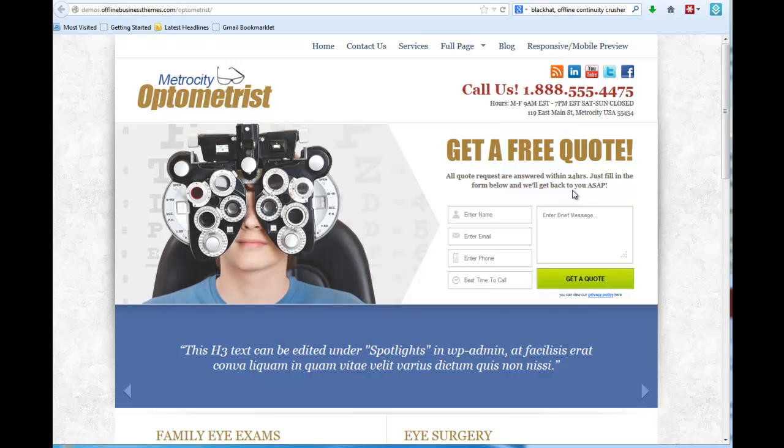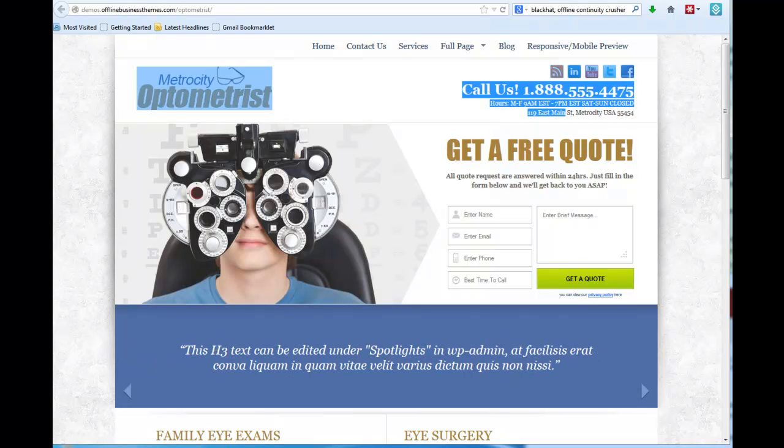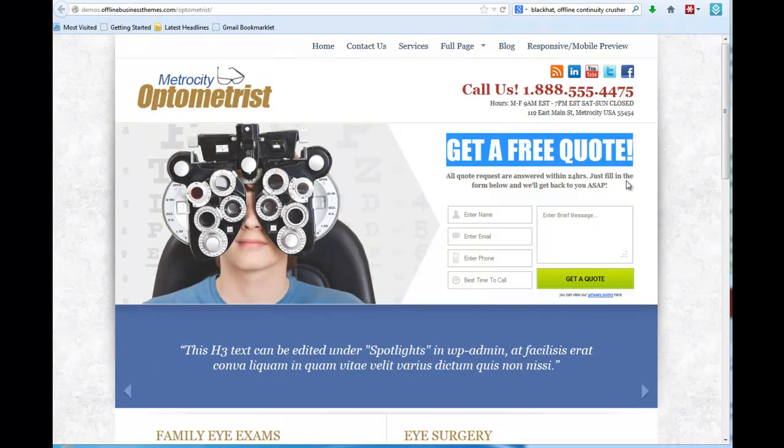So you want your primary information at the top. That's going to be your phone number, your call to action, which is going to be "call us." You're going to want your hours, your location, and your call to action for them to provide their information to you. So you don't have to go with a long form like this. I mean, it's really short form, but you don't have to ask for all the information.